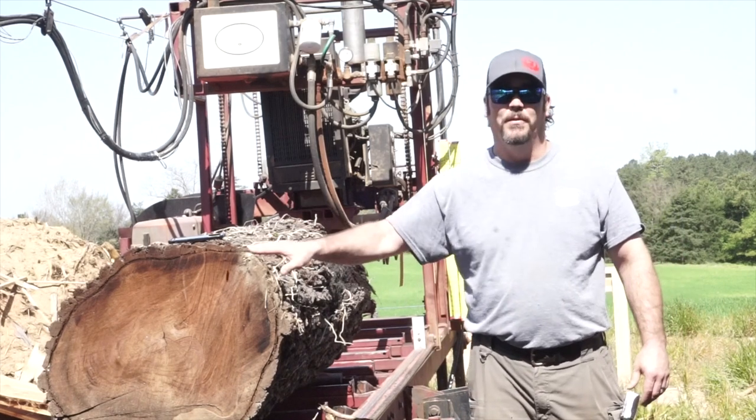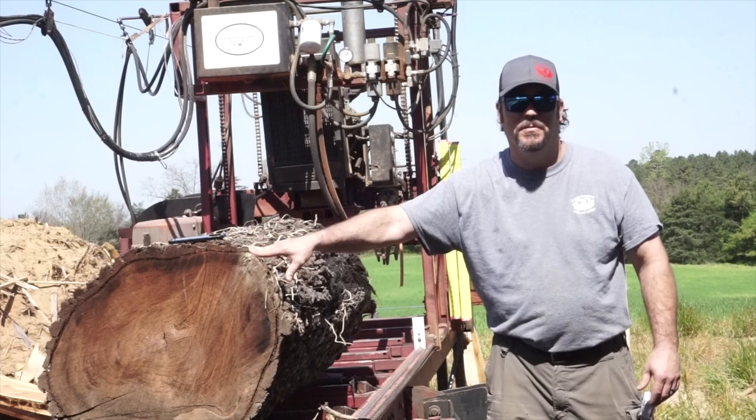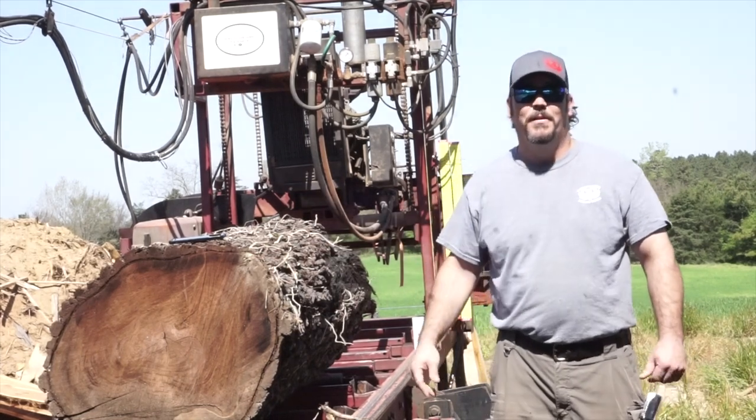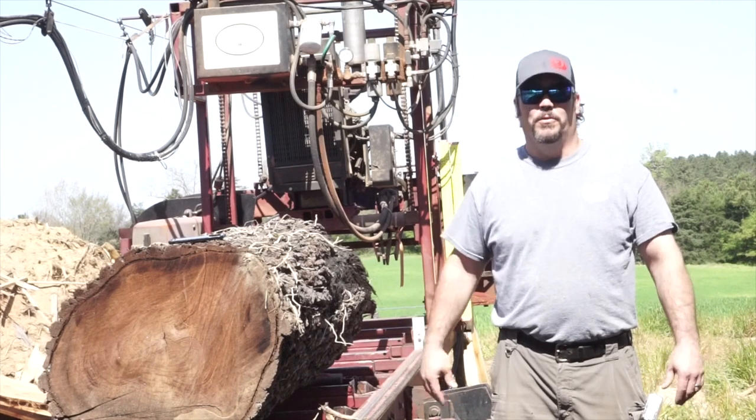Now what we have on the mill today, you'll see on our upcoming videos, this is a black walnut. We're sawing for a customer. He's gonna do cabinets out of it. He just wants some wide boards out of it, and he's gonna do his thing from there.